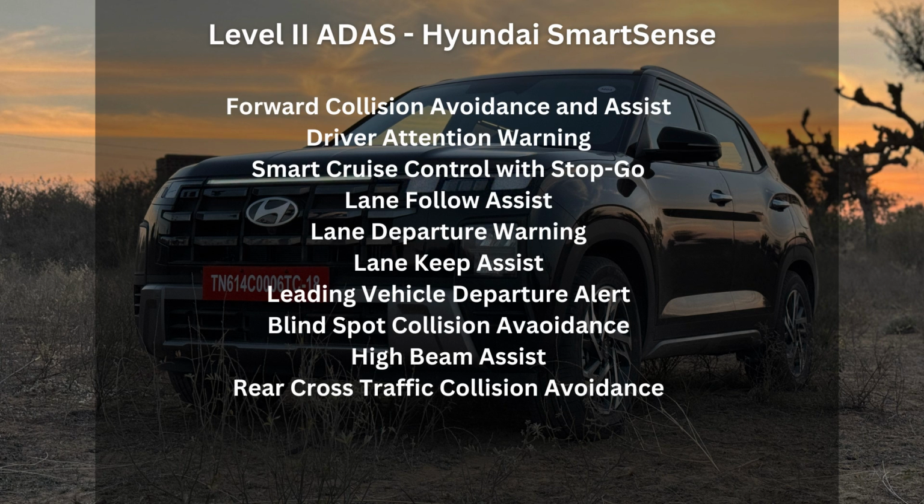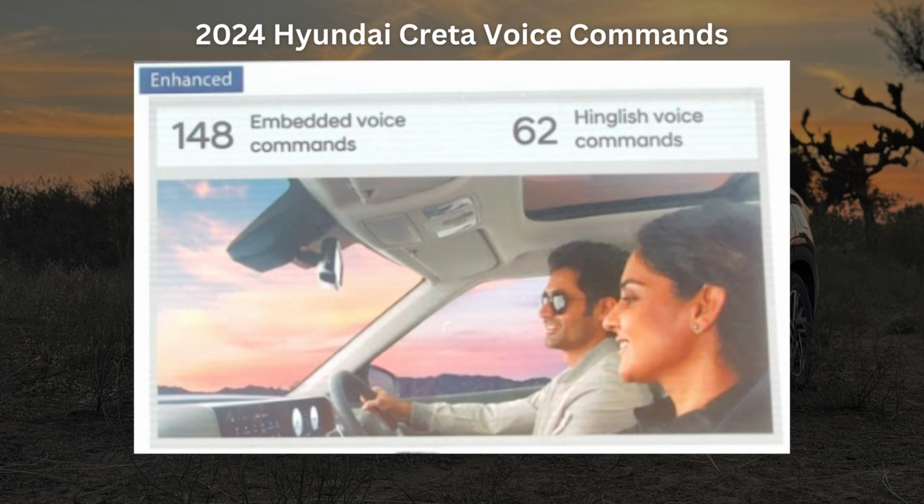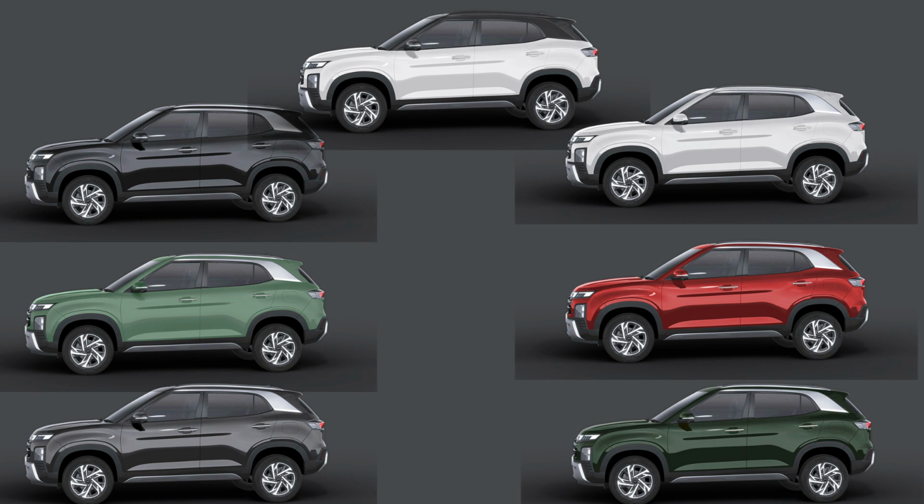Of course, the car also gets level 2 ADAS with 19 safety features, which go a long way in enhancing safety and comfort for the car's occupants. The car's instrument console also doubles up as the camera screen for blind spot monitoring system, ADAS features and turn-by-turn navigation. Hyundai's embedded voice command function responds quickly with as many as 148 commands, out of which 62 can be used in English. The new Creta will be available in 7 distinct colors, out of which this dark green is new. There will also be more two-tone options.